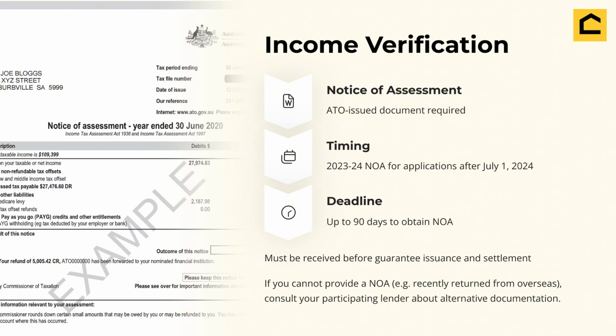To verify the borrower's income, they will need to provide a notice of assessment from the Australian Taxation Office. And for any applications after the 1st of July 2024 and before the 30th of June 2025, you will need to provide the 2024 financial year notice of assessment. Once a spot in the scheme has been reserved, the borrower has up to 90 days to obtain the notice of assessment before a guarantee certificate can be issued.